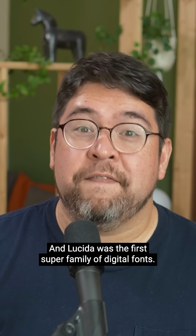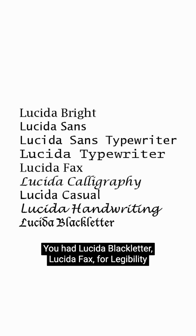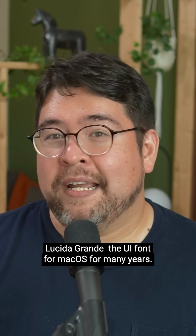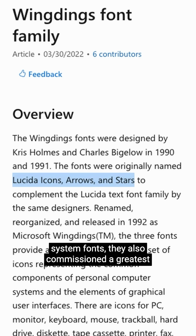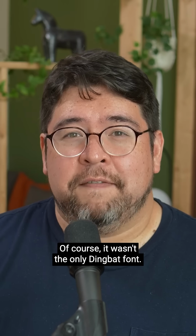And Lucida was the first super family of digital fonts. You had Lucida Blackletter, Lucida Fax for legibility on fax machines. There was Monospace, Lucida Grande, the UI font for Mac OS for many years. So when Microsoft picked Lucida fonts for system fonts, they also commissioned a greatest hits of those symbol fonts and renamed it Wingdings. Of course, it wasn't the only dingbat font.